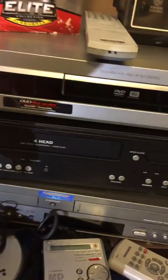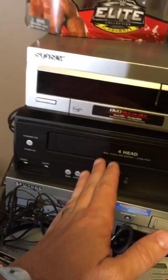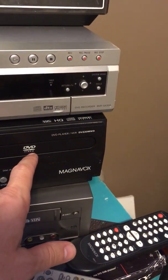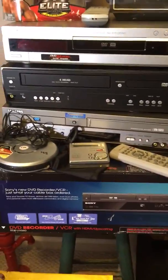Actually, when I bought this one here today, when I turned the corner and I just saw this part here, I thought it was a recorder. My heart started beating kind of fast, but then I came over here and I saw the video instead of the recorder there. But it was still a pretty good deal.